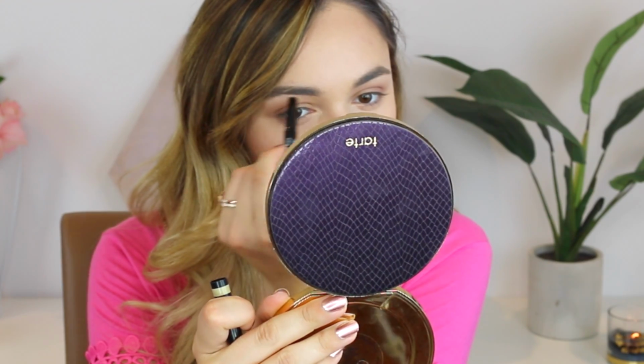I do kind of wish that the brow highlighter was a little more pigmented. It is shimmery and I wish it just wasn't shimmery and that it was just really brightening, because it isn't too noticeable. I almost wish it was a little more noticeable, but at the same time.